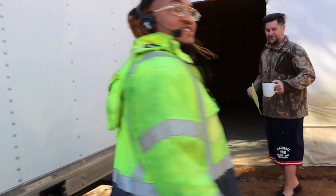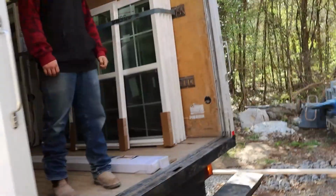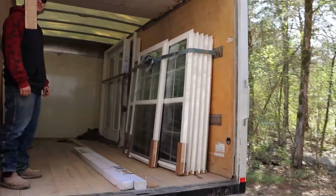Well, we're gonna watch you doing the windows. Is that cool? He's just gonna do that. Hey, thank you for this, man. It's no problem. All this is yours. Everything back there is yours. This on the floor. Oh, wow. Windows. All those doors? Yeah. Thanks for Crossroads coming out. Look at those pretty windows and doors.